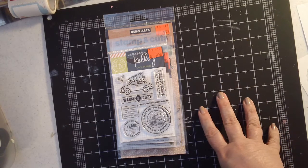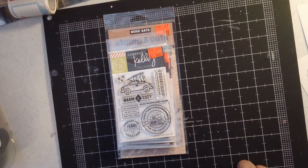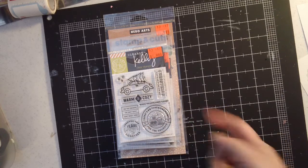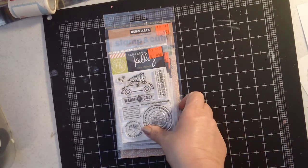Now, you guys, this is primarily Christmas products, but there are some usable things throughout the year. Some of them, of course, are strictly for Christmas, but there are some other things that can be used throughout the year. So I found several of these Clearly Kelly Hero Art stamps, and I like these. These are really nice quality stamps, and I ended up getting these for $2 a piece.